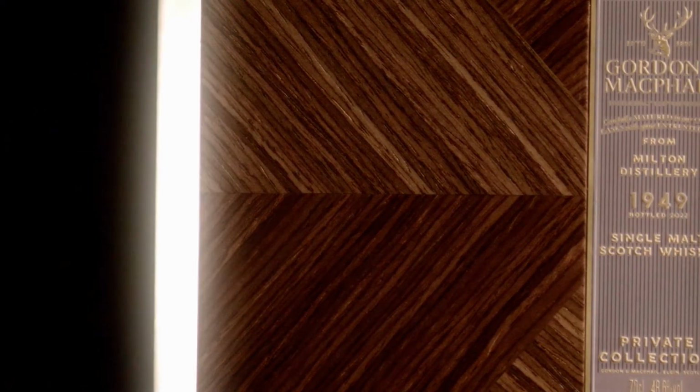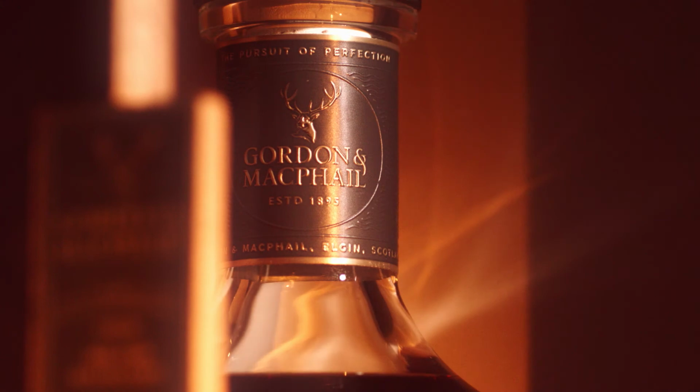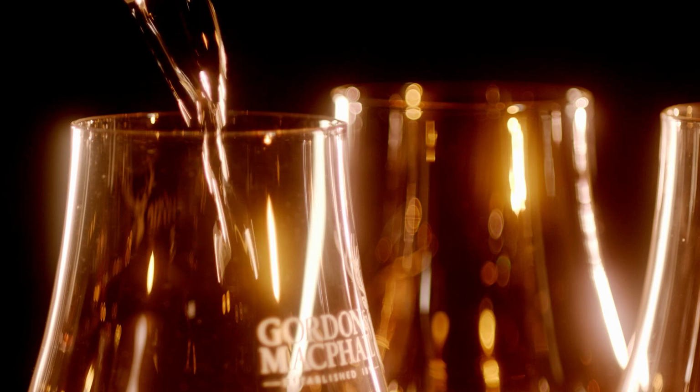So, gentlemen, we've had our 3 appetizers. Now we get the moment we've been waiting for. So we return to Milton Distillery, bottled as a 72-year-old, and something which we believe when we release will be unique, because we won't call it Strathisla. It is from Milton Distillery. So we believe this is potentially the only ever cask to be bottled, described as from Milton Distillery. So a true moment in history, really.